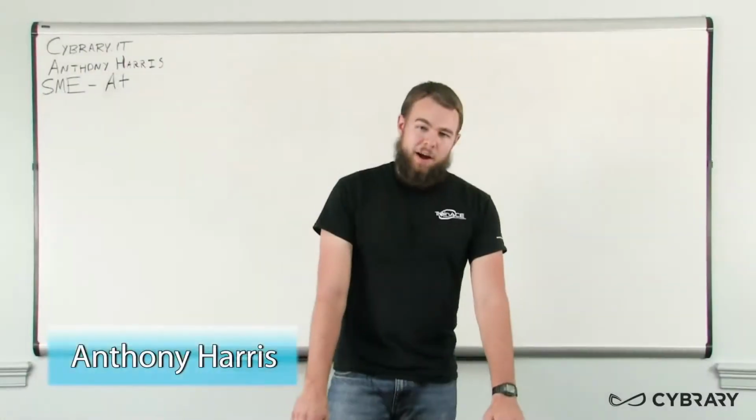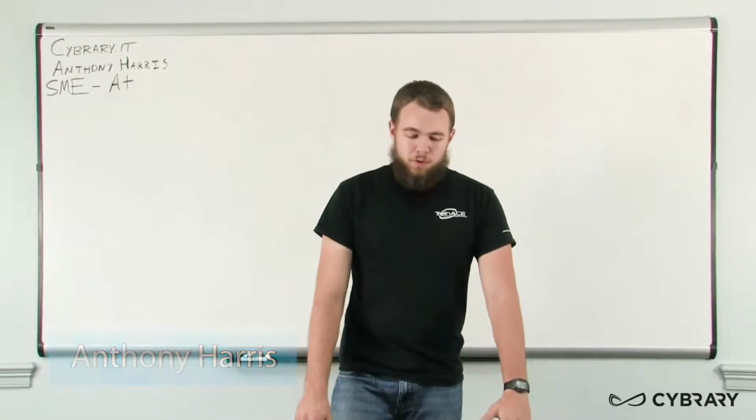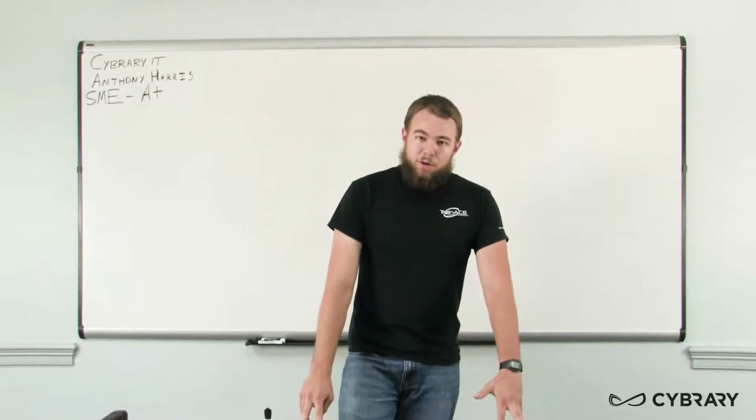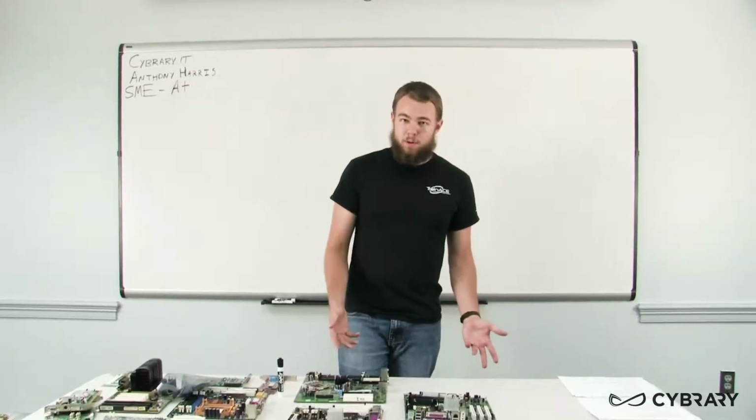So we've talked a little bit about our BIOS, and we've talked a bit about the firmware installed on our BIOS, and we've also talked about what it stands for, Basic Input-Output System. Well, now knowing what the BIOS is and what it kind of does, where is it on our motherboard?